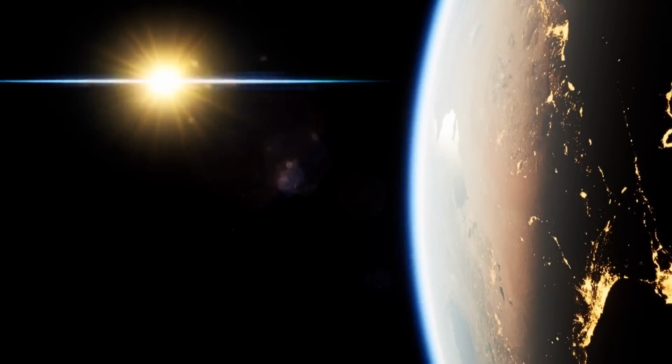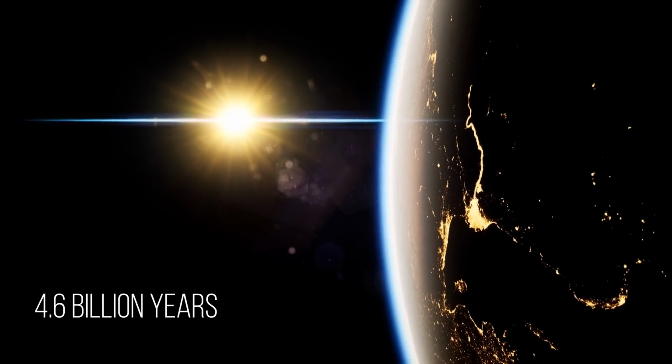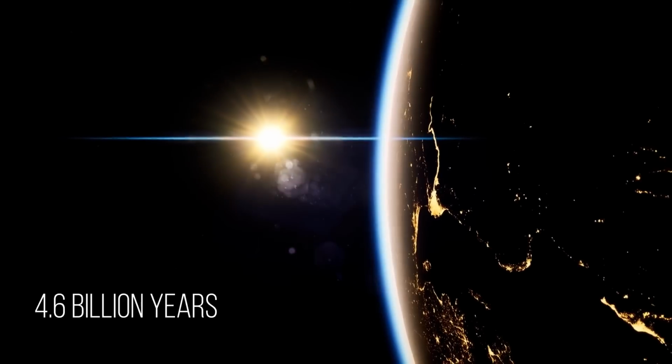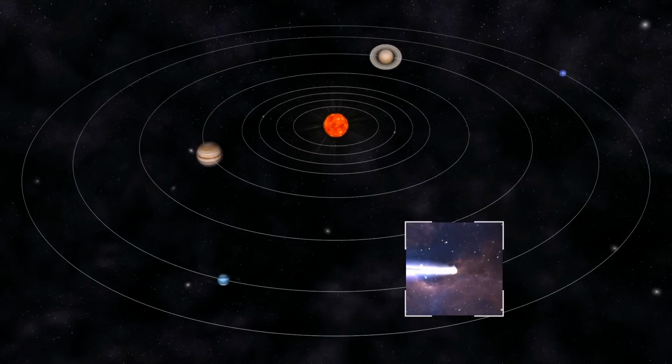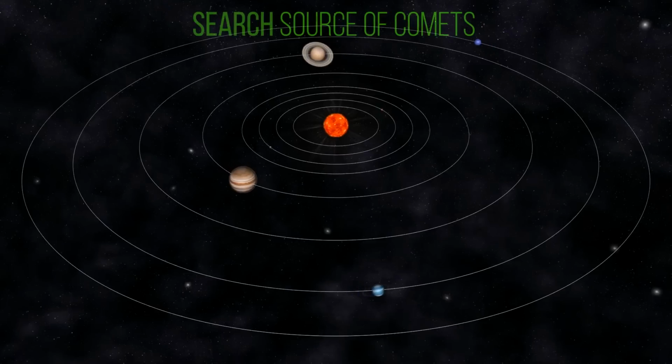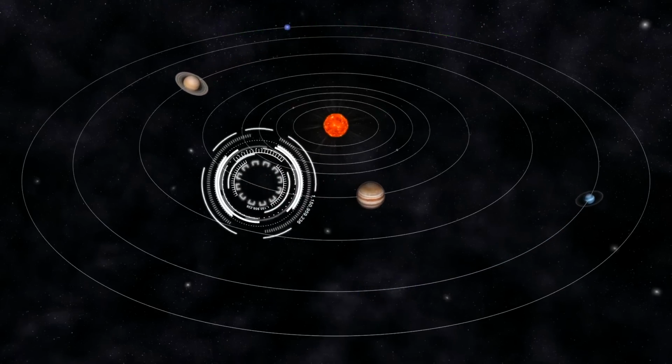If you compare that to the age of the solar system, which is 4.6 billion years, it's a relatively small number. Since these space bodies are still present in the solar system today, there must be a source of comets somewhere out there. Otherwise, all comets would have disappeared a long time ago.